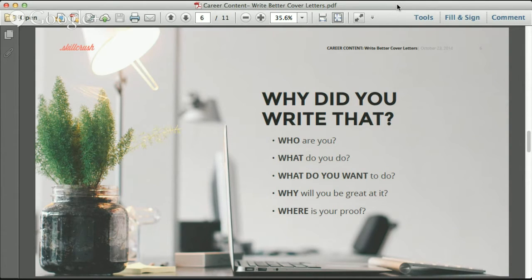So if I'm applying for a freelance web design kind of job, I would say, I build sites on WordPress. And I might mention that I also work at this startup Skill Crush. So in what do you do, I'm not saying all the things you do. Just say what is relevant to the job you're applying for. So what do you do?